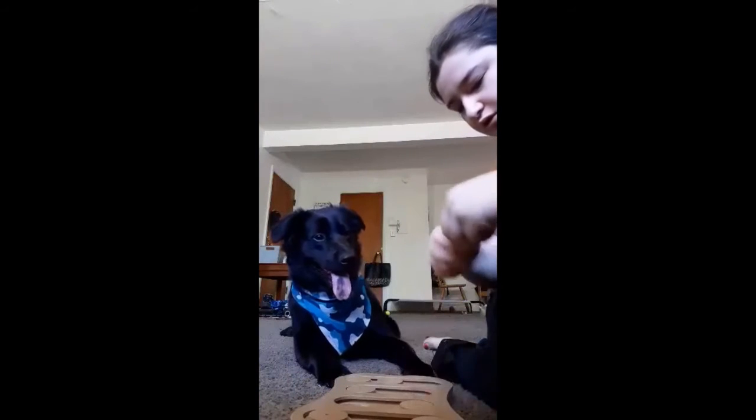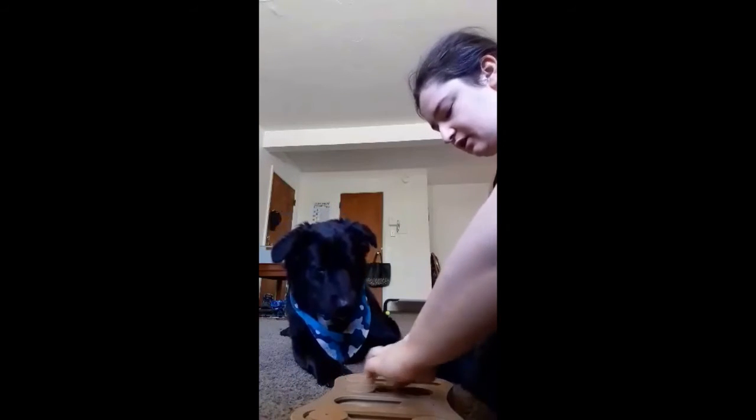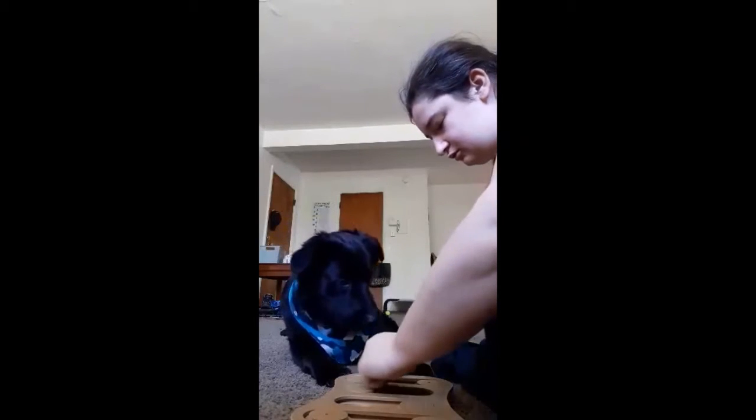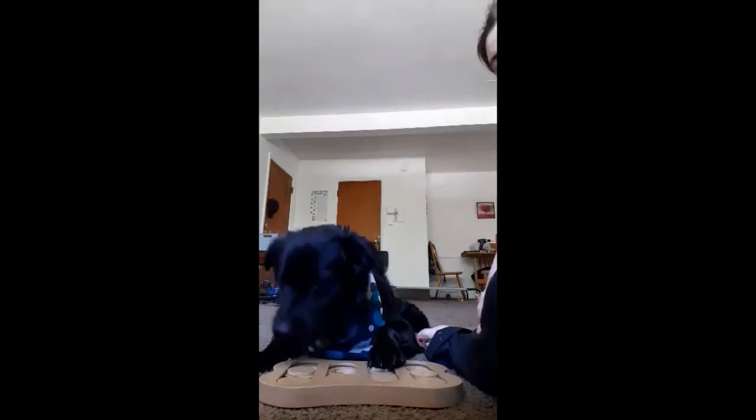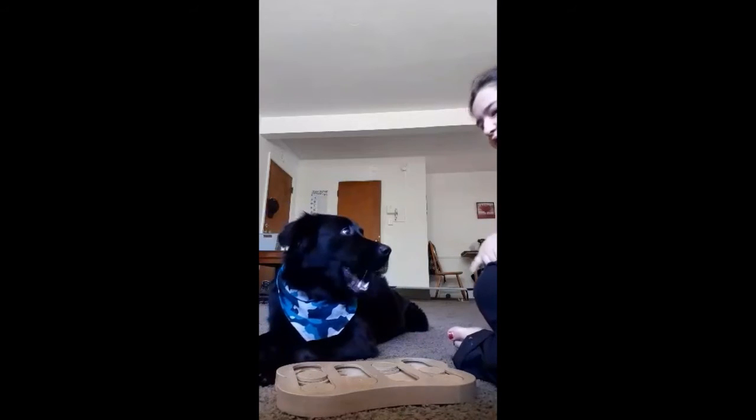I'm just going to fill each one of these little holes for him. This game is a little tough for Comet just because he's not the best at nose work, which is a little funny considering most of his alerts are nose work. Alright, go ahead. Good boy. And we'll do just one round of the puzzle game. It usually takes him long enough to kind of calm down after his session of exercise. Good boy.